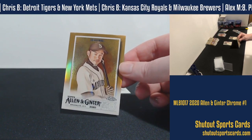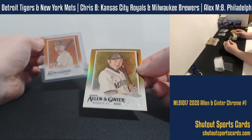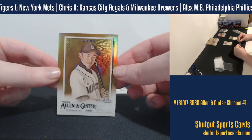And the Mariners are. Oh, it wasn't red. The last one wasn't red at all. Because reds are out of 5. At 25. So that's orange. I do apologize. It's an orange Dansby Swanson out of 25. And now we have a gold Ichiro out of 50.